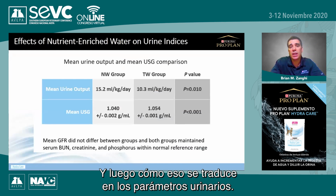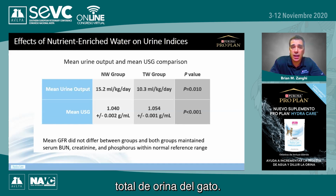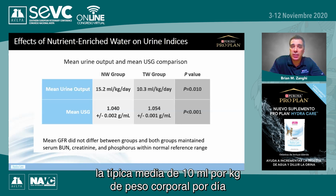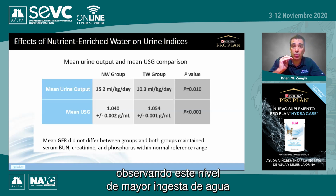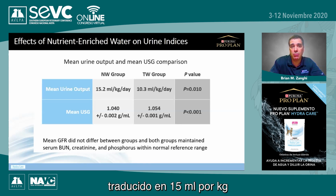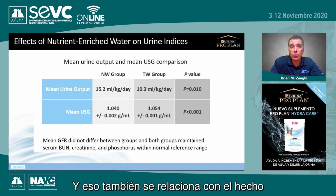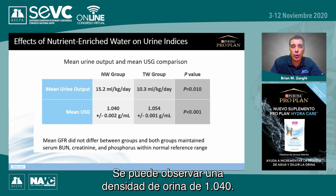And then how that translates into the urinary parameters, we had a very significant increase in the total urine output that the cat experienced. You can see with the tap water group, a typical average of 10 milliliters per kilogram body weight per day, versus the nutrient water, where this higher water intake translated into 15 milliliters per kilogram body weight of urine output. And that also relates to the fact that the cats had a more dilute urine. You can see that with a 0.040 urine specific gravity.